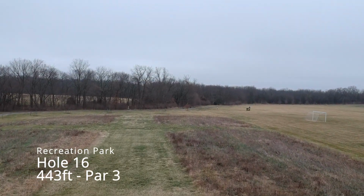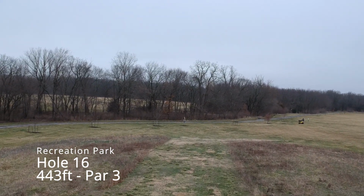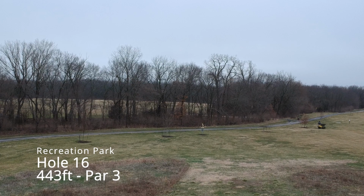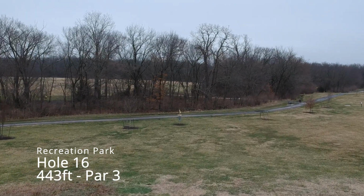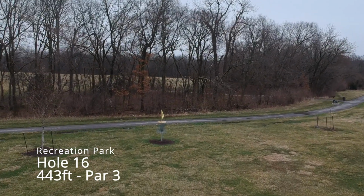16, on the other hand, pretty wide open. You've got a lot of options here. You can throw something wide, throw something hard. 443 foot, so a little bit longer for this course for a par 3, but again, back out in the open. Sidewalk left, it's pretty far left of the basket, is your OB there. If you go long, you've got 30 feet behind the basket.